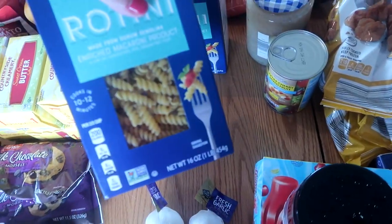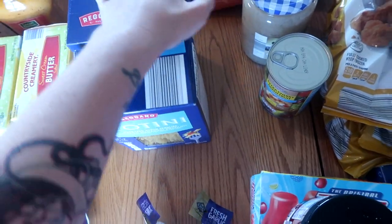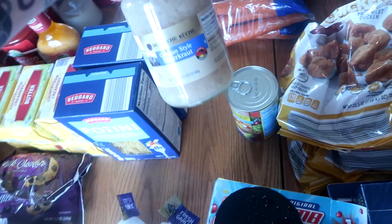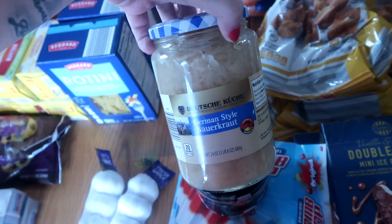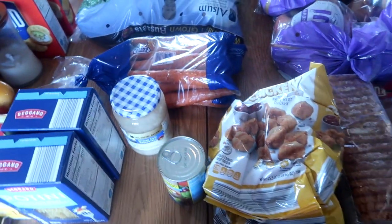I got two things of rigatoni for my storage shelf. I'm just working on putting a couple things on the storage shelf every month, and this is something for that. I did get a thing of sauerkraut because I thought it would be really good to have kielbasa and sauerkraut. We can just put it in the crock pot, and then I can do some baked potatoes or something, have a really easy dinner for myself if I'm canning.